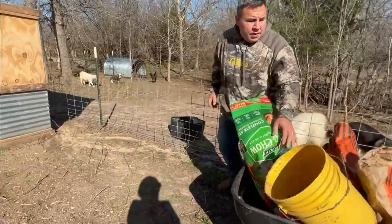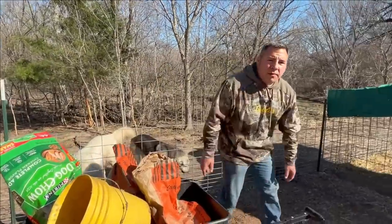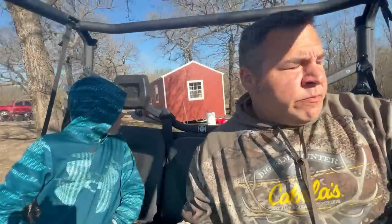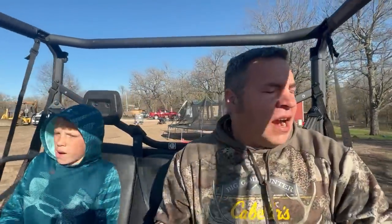So we're going to take this back up to the barn, and we are going to get on the side by side. We're going to go start trapping. Me and Leighton are off to go set the traps. It's just been one of those days. Just tired and cold and going inside and it's warm. But we are going to try to get us a coyote tonight. Hopefully a coyote or a bobcat.